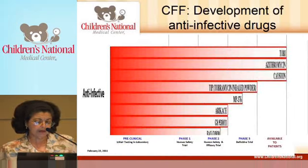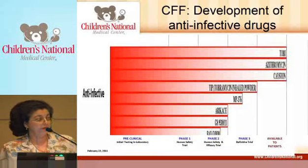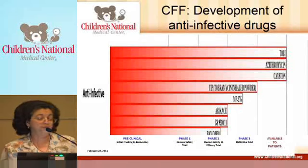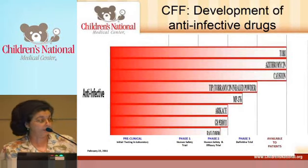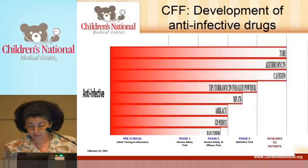There are very few entirely new classes of antibiotics that are being developed, but what we see here is that they are taking existing antibiotics that may be used orally or IV and then adapting them for use by inhalation. So hopefully Toby is soon going to be available as a powder. That'll speed up the time that it takes. MP376 is actually levofloxacin, which is also being looked at for inhalation.